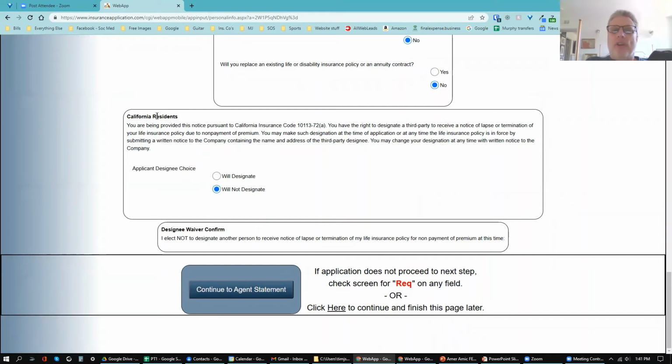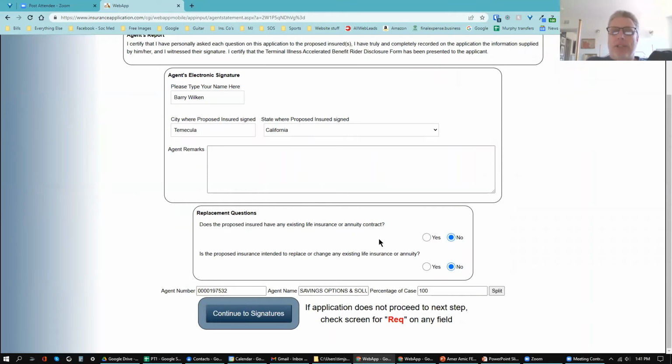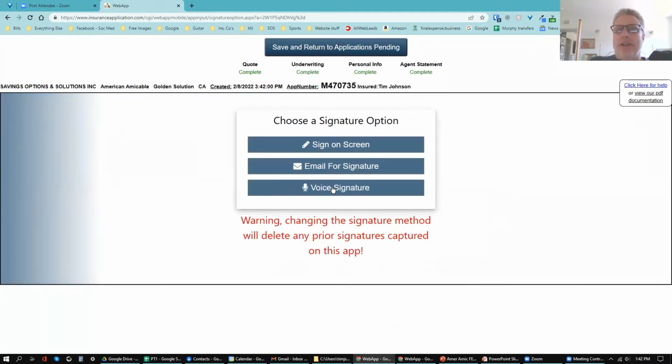You see it's on California residents. Some other states have it as well. Okay, so then you're going to continue to the agent statement. You'll put in your agent information here. They'll ask the replacement questions again. This agent number and agent name and all that will come up pre-filled for you. So then you're going to continue to signatures, and you're always going to do a voice signature.